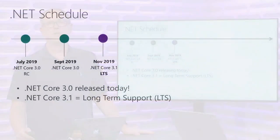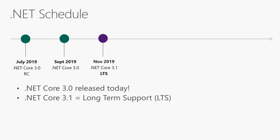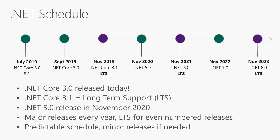Let's talk about our schedule. So we just shipped .NET Core 3 today. .NET Core 3.1 is going to ship in late November, early December. That'll be our LTS. That's our one if you want long-term support. But we're going to go way beyond that. We want to make .NET predictable. So you can see here now, .NET 5 will ship next November. .NET 6 will ship the November afterwards. So on and so on. Each of these .NETs, every other year will be an LTS. So it's very clear which ones are long-term supported and which ones are faster, but we're trying to make it easier for you to consume .NET and understand the schedule.